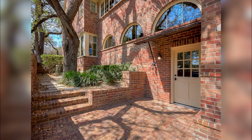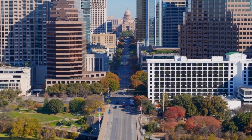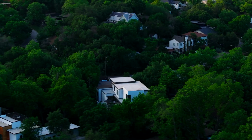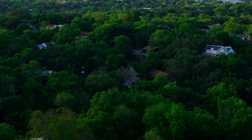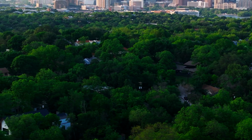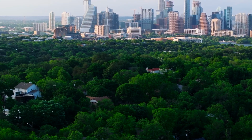Now, given the desirable location near Pease Park and downtown Austin, there are also high-end luxury residents in the area. These properties often come with premium features and stunning views. Given the proximity to the University of Texas Austin, there is student housing available as well. This includes not just on campus, but as well as off-campus options.